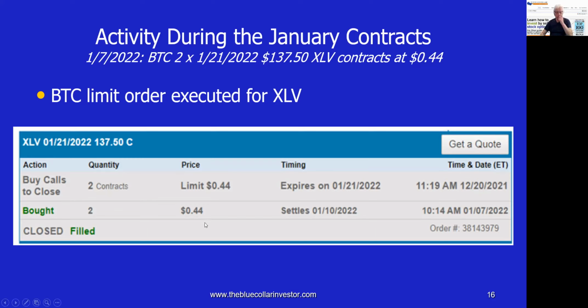And here's a screenshot. You could see that the order was filled, 2 contracts, XLV 137.50 at 44 cents. All right, so that's a screenshot that I saved from my brokerage account.